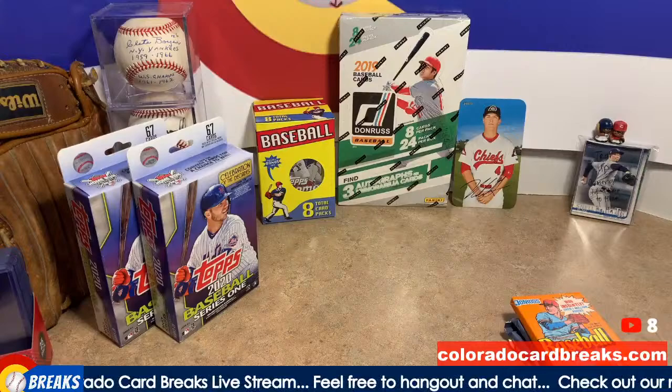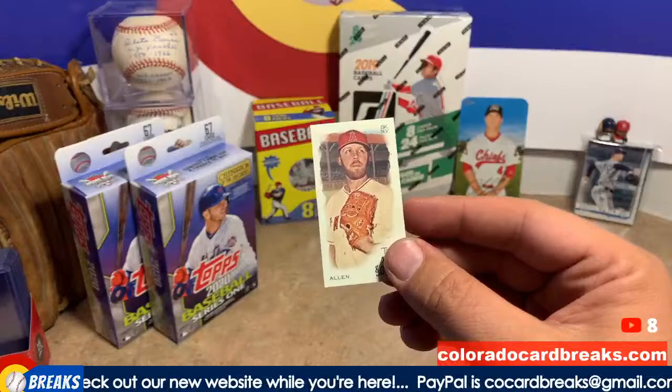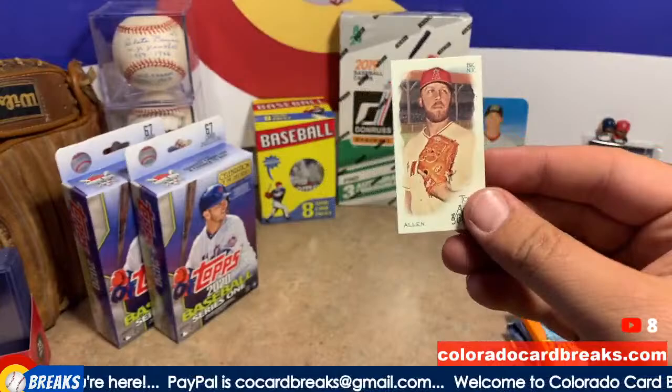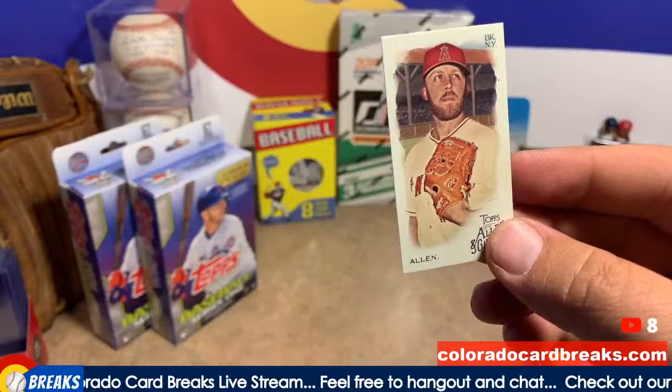Okay. We have Cody Allen Mini. Nolan Ryan, right? Okay, for the Cody Allen Mini, name one of the three relievers who have won the Cy Young and the MVP award in the same season. One of the three relievers.